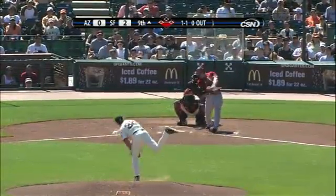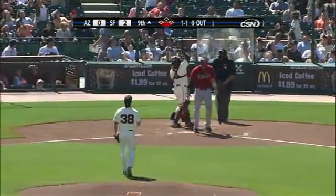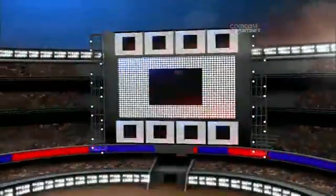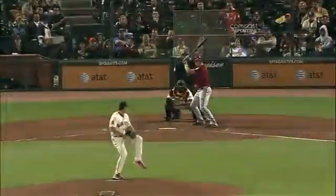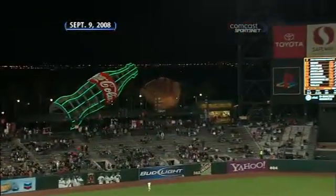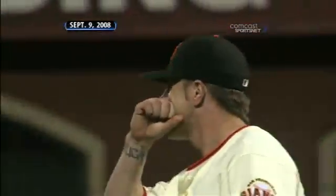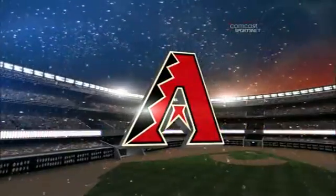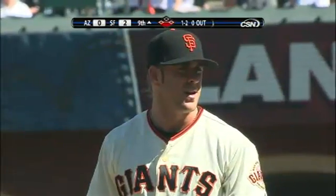And the 1-1 offering to Snyder, and Snyder pops it up, and I believe it's going to be out of play, and it is. Last year, late in the season, Snyder hit a 2-run home run off of Brian Wilson, and this tied the game. It was in the ninth. Giants end up winning it in the bottom half of that inning.